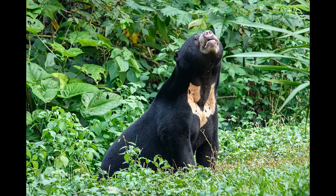Sun bear reproduction and life cycles. In the same way as a number of other animal species that are found in the tropics, the sun bear is known to both mate and give birth all year round. After a gestation period that is known to vary dramatically, between 3 and 8 months, depending on the individual and the amount of food available, the female sun bear gives birth to up to 3 cubs, but usually only 1 cub is born, in a nest that she makes in a large cavity such as a hollow tree.